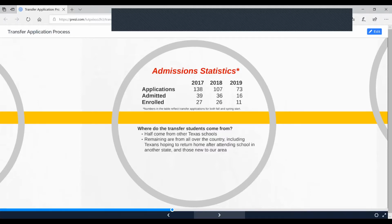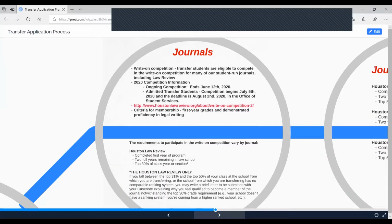Half come from other Texas schools, and the other half are from all over the country, including Texans who want to return home. We get a lot of that. Something we're going to talk about more during our Q&A session: if you are a transfer applicant, you do have the opportunity to write on a journal. As you're going to see in the later half of our presentation, 3 of our 4 speakers are on journals. They're on the Houston Law Review and the Houston Business and Tax Journal.